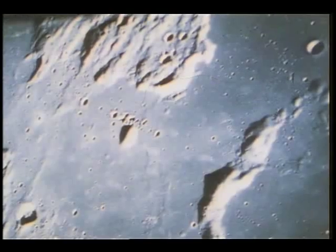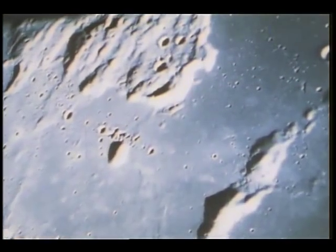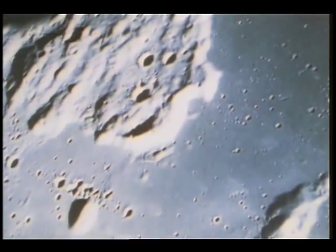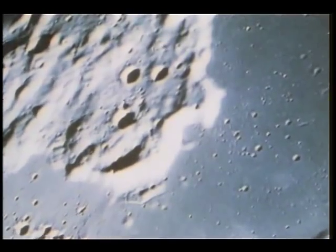Apollo 12 continued its orbits of the moon, gathering photography for scientific study, including the Fra Mauro area, the landing site for Apollo 13. And then it was time to head back to Earth.